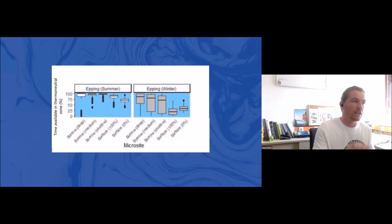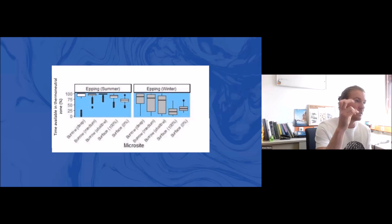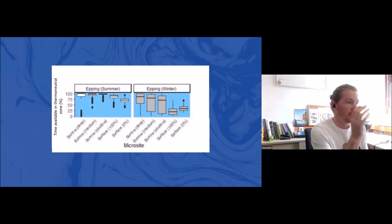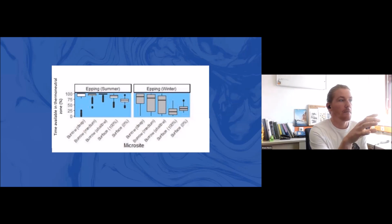And then we can bring this into a scenario where we're generating the microclimate of this tropical area in the summer and winter, and we can put these simulated wombats, these 100 wombats, in a deep burrow. So I'm going from left to right: deep burrow, a medium, shallow, in 100% shade, 100% surface, 0% shade on the surface. And we can just look at how much time they're allowed to be within their thermal neutral zones in these different areas.